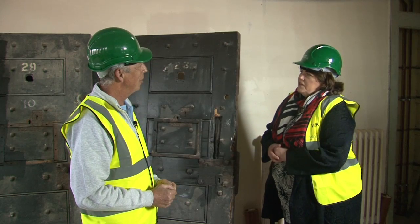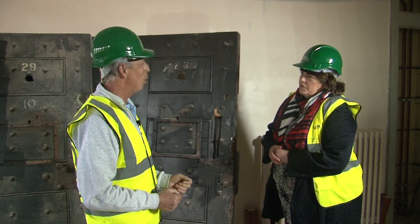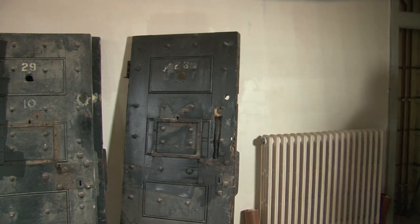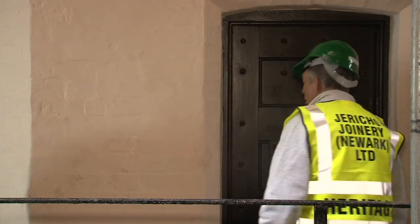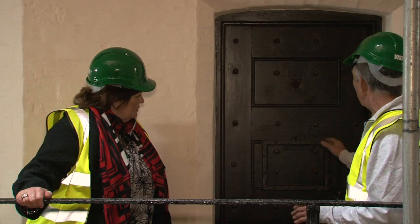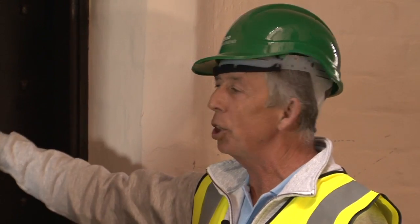So am I allowed to go and see one of these restored doors? Yes, by all means. This way. Are you coming with me? Absolutely. Right, Rachel, this is one of the doors that is very near to completion now. All we need to do is fit the spy hole, and then we're all ready for the public.